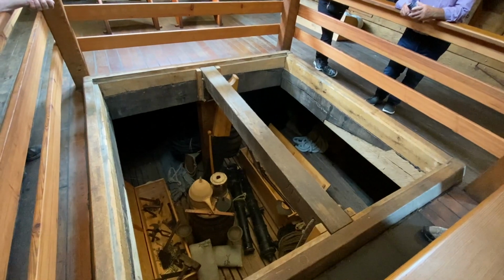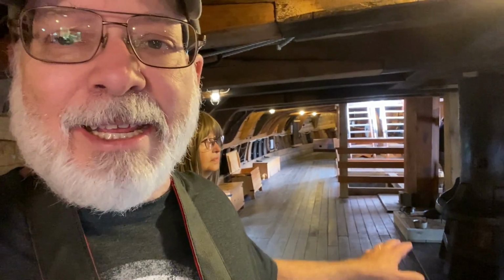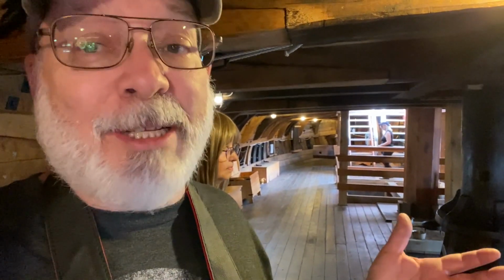So this is the middle deck on the ship, and this is where the 102 passengers would have stayed. Below this is the hold, where they'd keep tools and supplies and food and all that stuff. But everybody slept in here, including a dinghy that they had taken apart and sat in here. So that's where a lot of people would sleep, in the extra pieces of the dinghy.